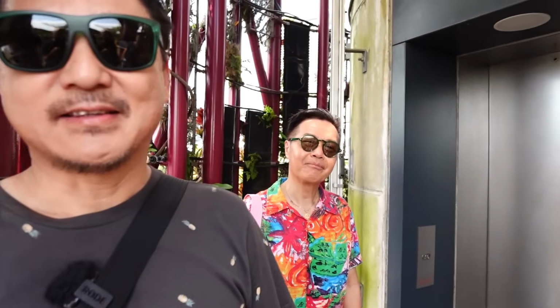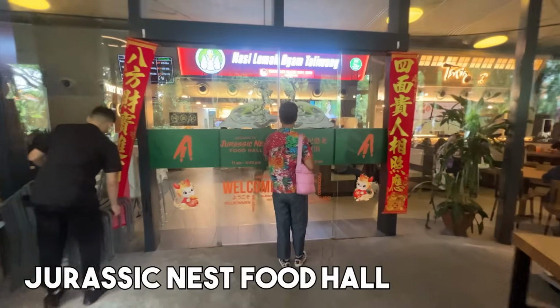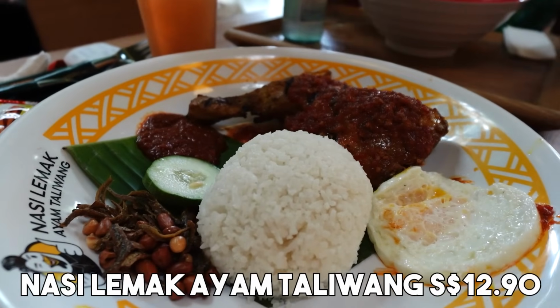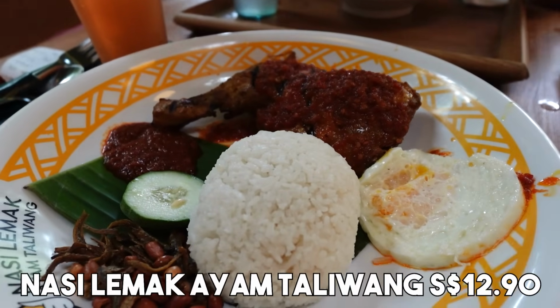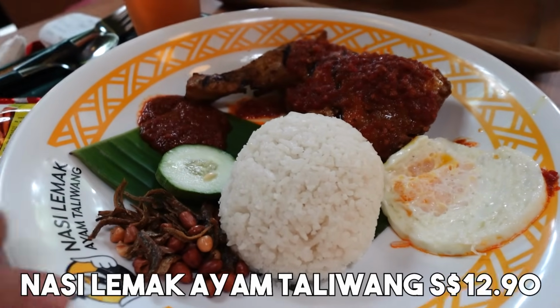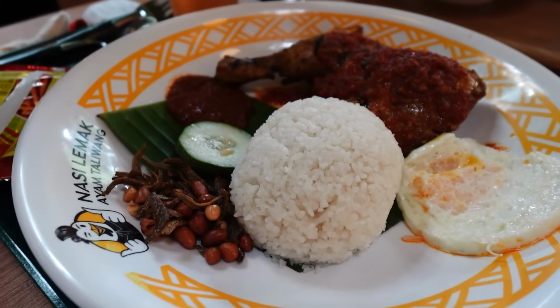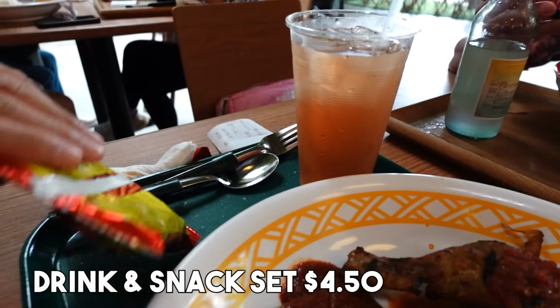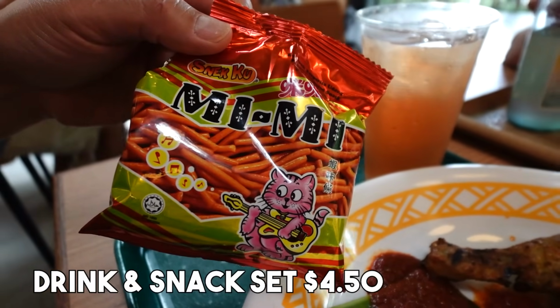Are we going back? Yeah, we're gonna go eat lunch now. Okay. Yeah, I'm hungry. This food court has 3 shops that have a Michelin star and they're all pretty good. Okay, so this is a dish called Nasi Lemak Ayam Taliwang from the shop with the same name. This is the Michelin star dish and it is my favorite thing. I got it with a set which comes with a drink of your choice. It's a sour plum juice and a snack for an extra $4.50.